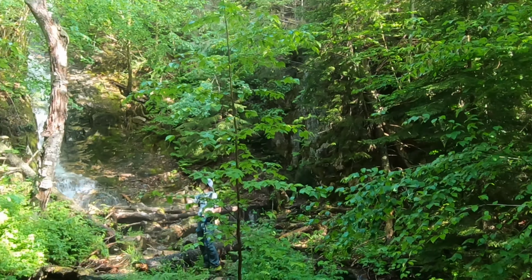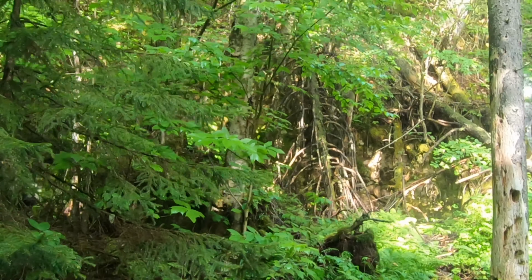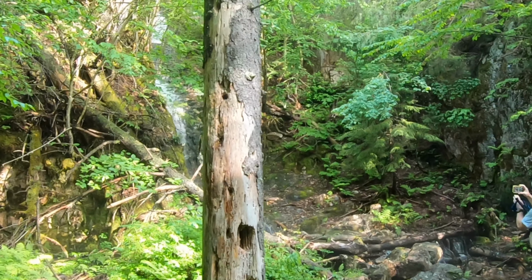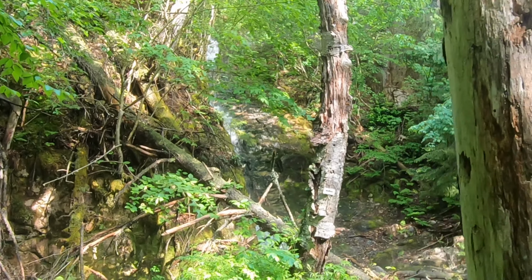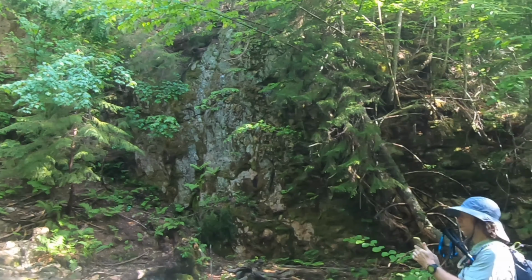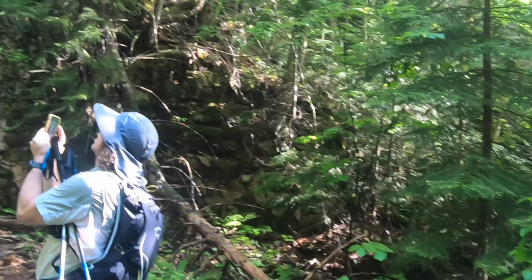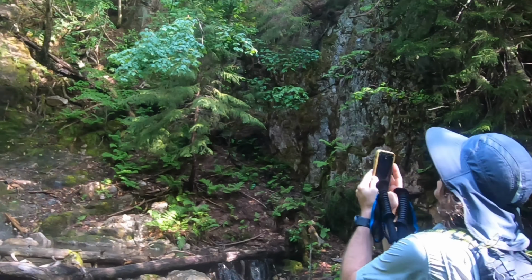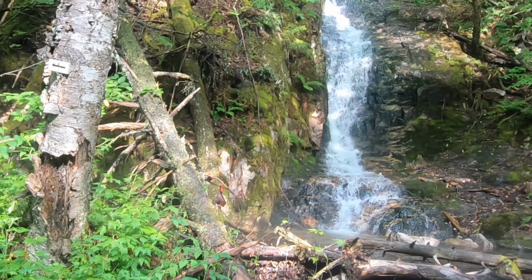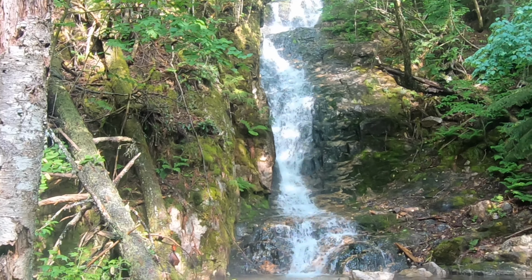We are heading out to do the Ice Gulch trail today. We're about 2 miles in, and we're gonna enter the Ice Gulch very shortly. But we took the little side loop to come out to this waterfall. Ooh. There it is. Lovely.